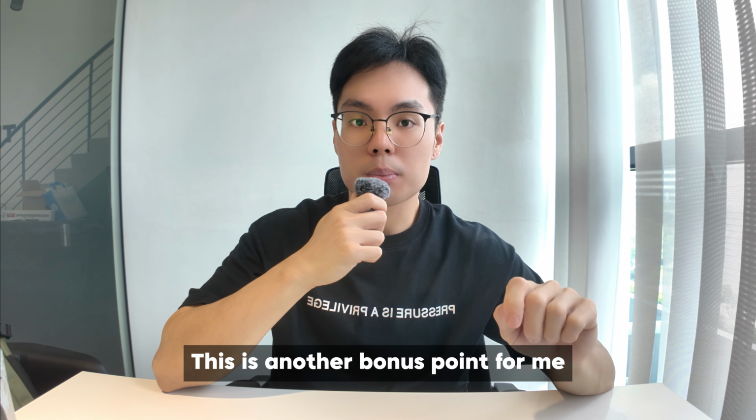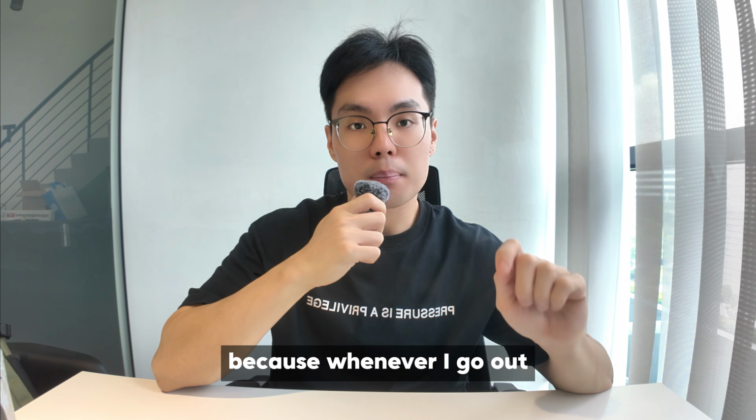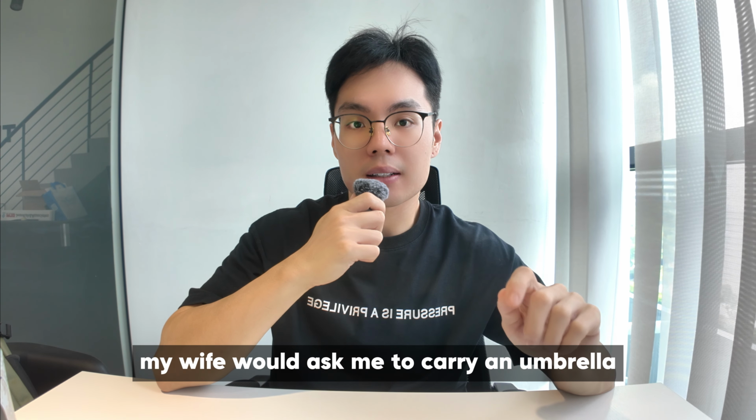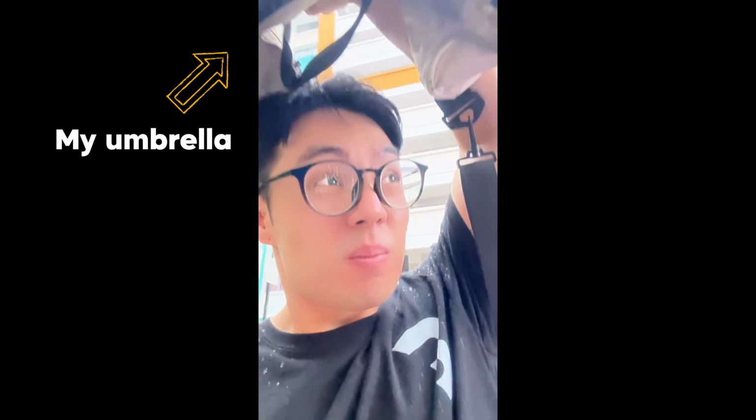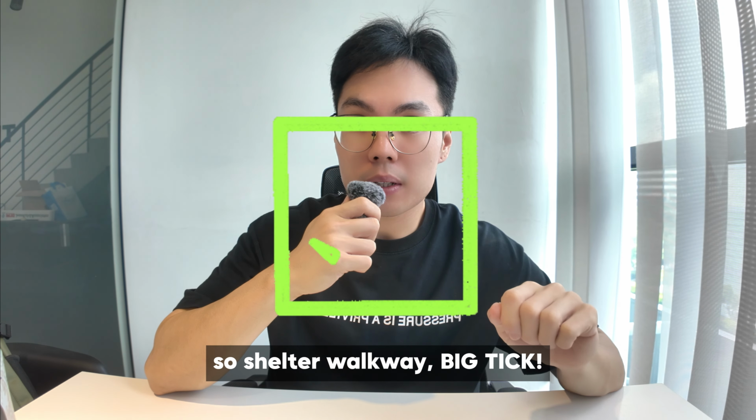This is another bonus point for me because whenever I go out, my wife will ask me to carry an umbrella in case it rains. You know what I will say? Don't need lah, my bag is my umbrella. So sheltered walkway, big plus.